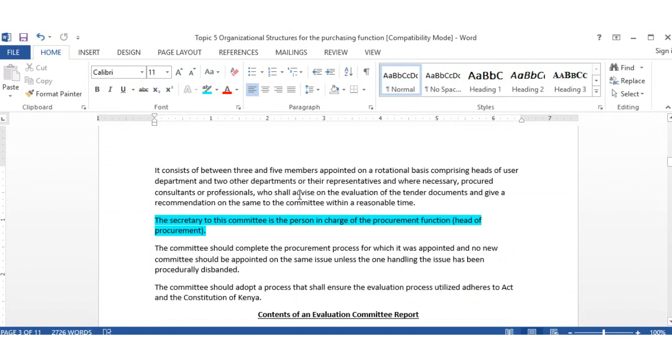So you choose people from your organization. Remember, when they are coming to help you in your work of evaluation in the evaluation committee, their work is not stopping. So you need to pay them and you need to move as quickly as possible.